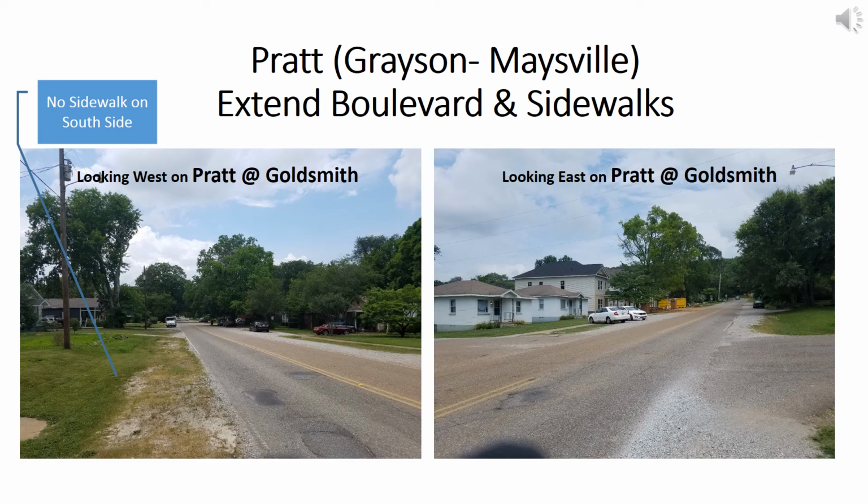There are huge areas of gravel used for on-street parking today, which currently exist in the street right-of-way. The sidewalk on the south side of Pratt should be continued to Maysville as well. The continuation of the boulevard will provide nice protected on-street parking and greatly improve the safety and aesthetics in this part of the historic neighborhood.